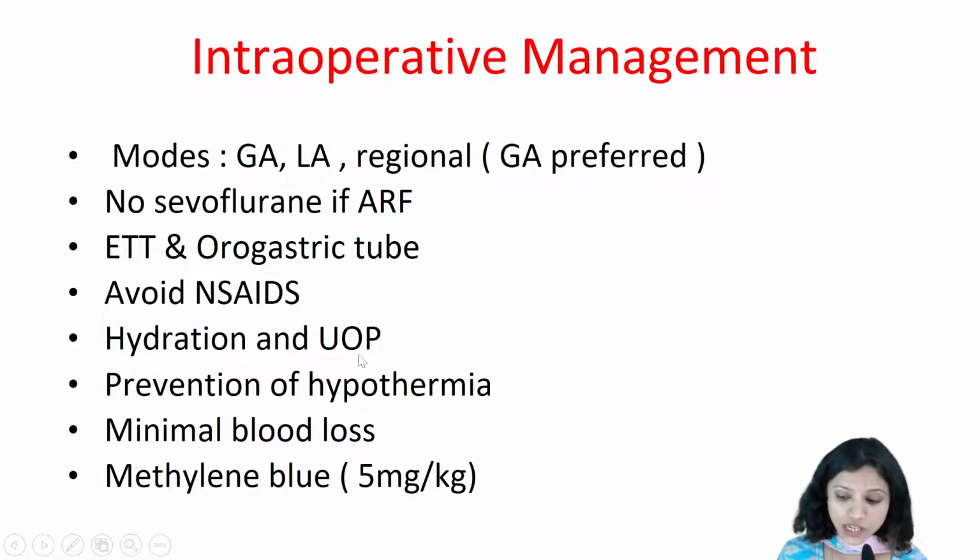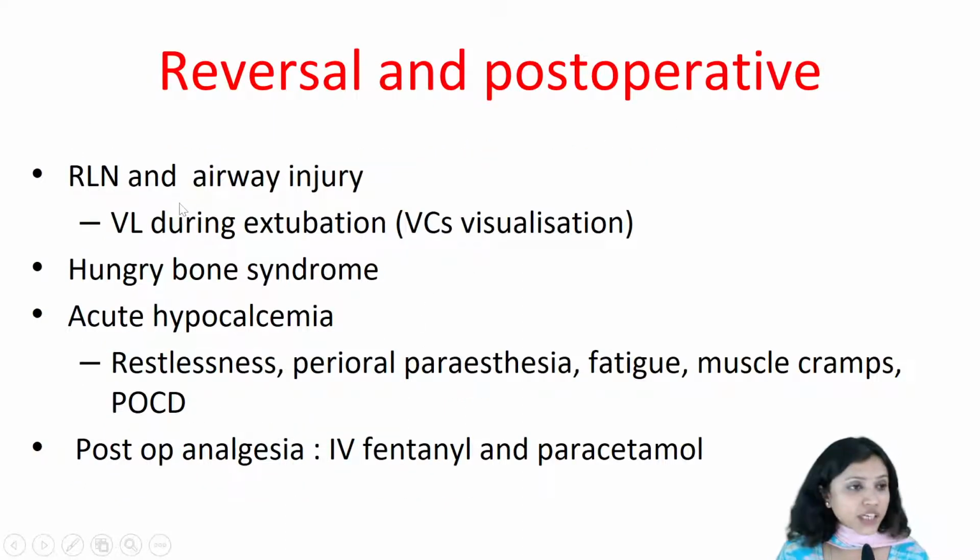Maintenance of hydration and urine output and temperature should be there. Minimum blood loss is expected. If methylene blue is to be used, dose should be kept less than 5 mg per kg. After adequate reversal, if recurrent laryngeal nerve or airway injury is anticipated, video laryngoscope during extubation should be used for visualization of vocal cords. Electrolytes should be checked in early postoperative period at 6 hours and at 24 hours for the early diagnosis of hungry bone syndrome and acute hypocalcemia.